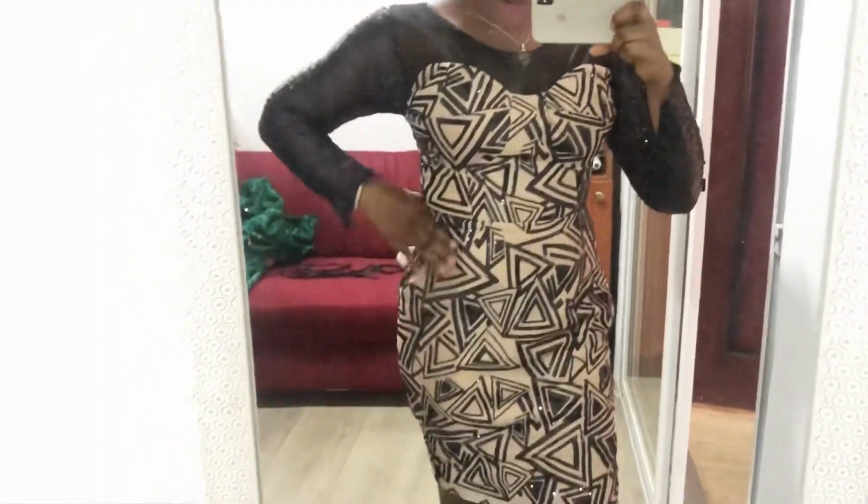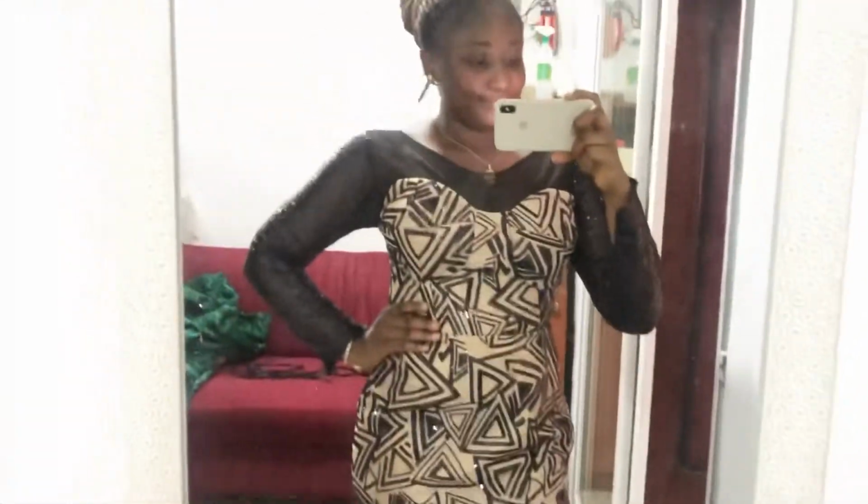Guys, how is this dress? So this is how it looks from the mirror. So fine.